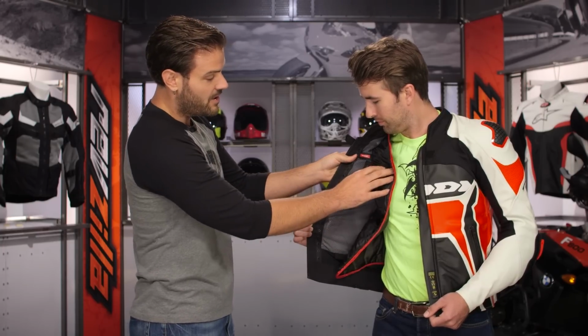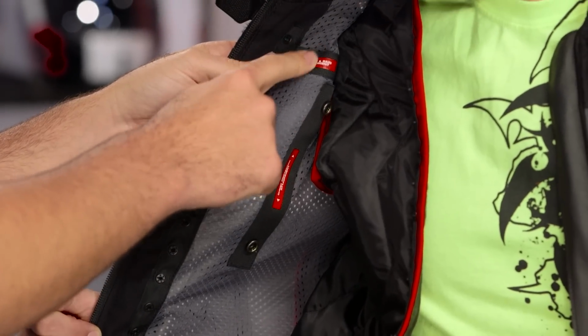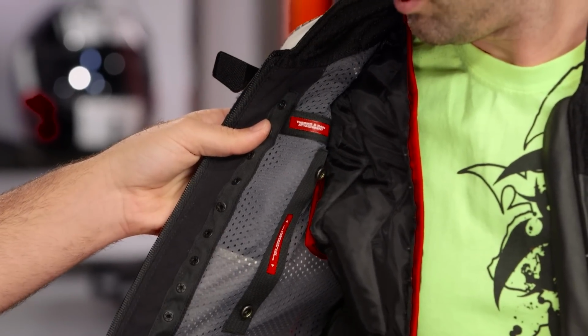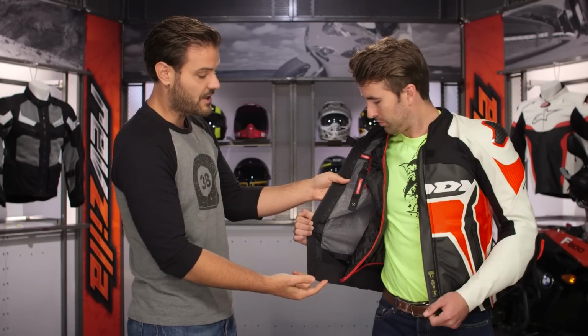And you will notice that if I take all these snaps out, there is a connection for the full sleeve thermal liner. So if you want to just use the regular connection point for the full sleeve thermal liner, you can upgrade to that over the vest. And then you will have the connection for the chest protector as well. So, well, I didn't like these particular snaps.